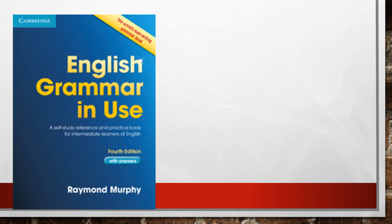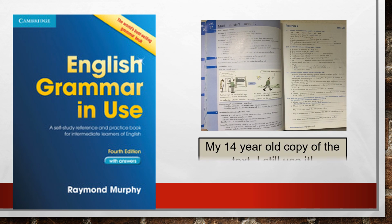Make sure you have a good textbook. I like the textbooks in the Cambridge series, English Grammar in Use. My copy of this textbook is over 14 years old, and I still use it.